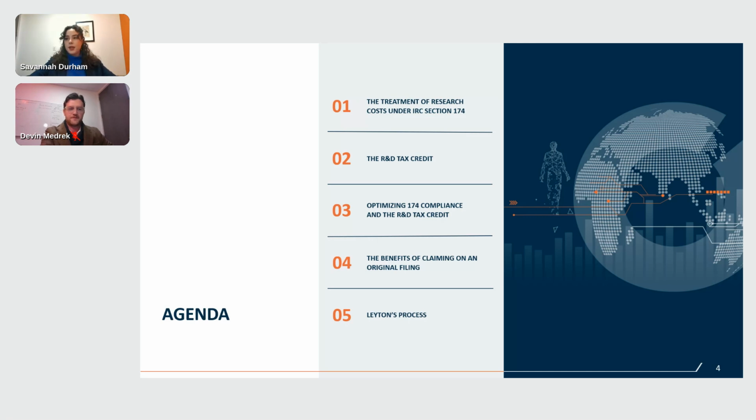Then we'll move to the benefits of claiming the R&D tax credit on an original filing as opposed to waiting to amend. And lastly, touch upon Layton's process and a little overview of some of the other ways that we may be able to help your business.